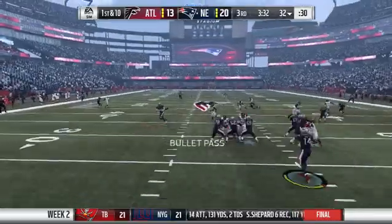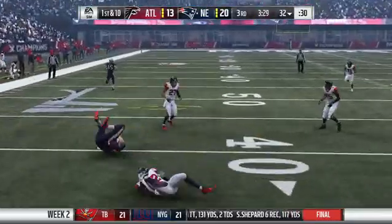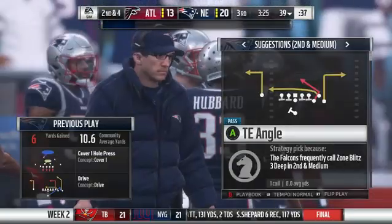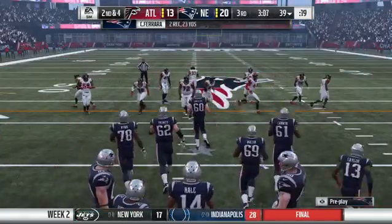On 1st and 10, Hale. It's a short one here, complete to the tight end. And he'll get it out near the 40 to the 39. A gain of 6 there on 1st.